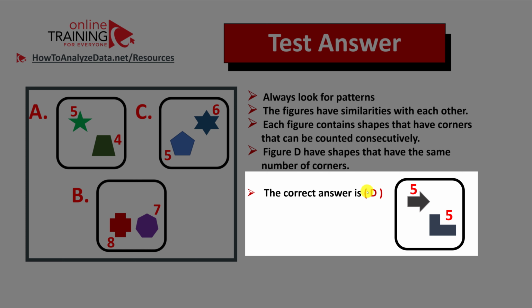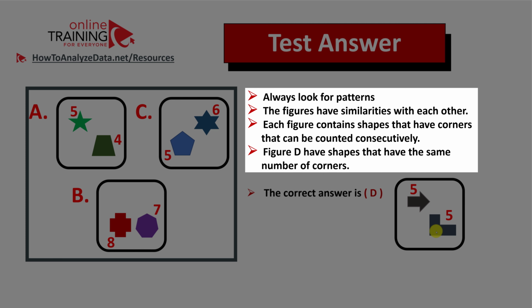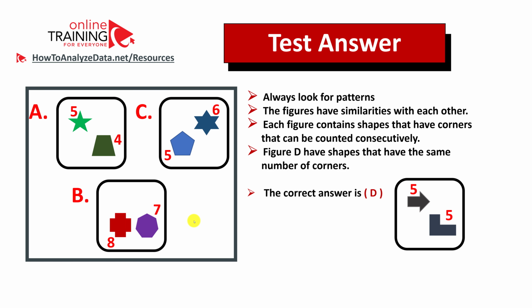But the correct answer here is choice D, because in this case, these 2 shapes have the same number of corners. So let's recap. Always look for patterns. In this case, the figures have similarities with each other. Each figure contains shapes that have corners that can be counted consecutively, and figure D have shapes that have the same number of corners. So the correct answer here is choice D, because the choice D's shape have the same number of corners.